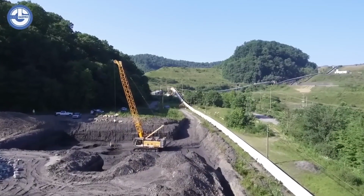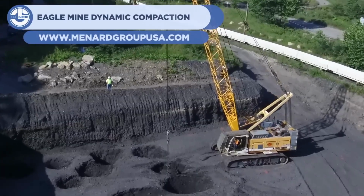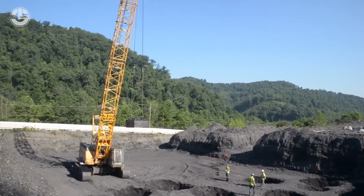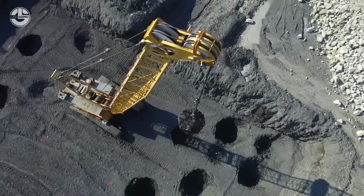The Eagle Mine Dynamic Compaction from the Menard Group. A crude yet effective device, it works to compact loose soil with a crane and weight setup. It drops the weight directly atop of the soil after lifting it dozens of feet into the air. Not too many moving parts except for the large weight compressing the dirt it impacts.